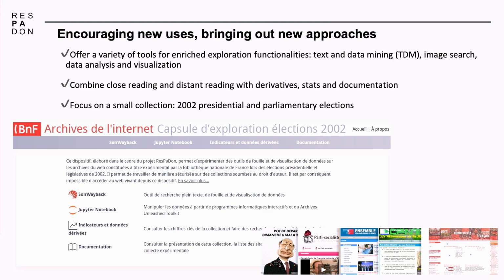We set up a portal that you see on the screen to facilitate access to all this material, and we chose a collection which is the very first collection that we built in-house at BNF 20 years ago for the presidential and parliamentary election.